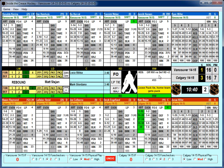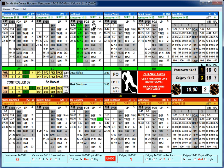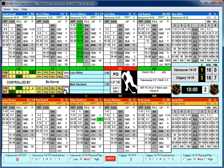33 is a shot. Save. Weber picks it up. And a loose puck. So Eglin there. Loose puck. And it looks like Bob Horvat takes it back away. On a line. On a line.